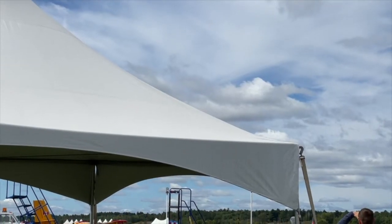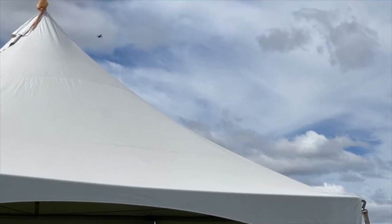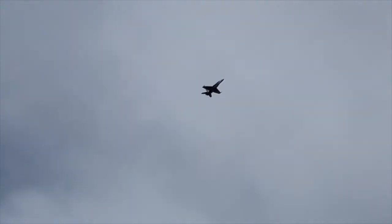Quad 270. Ladies and gentlemen, from the left. The Quad 270 from our left. He's not doing it. He's too high. That's why.